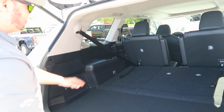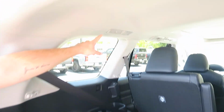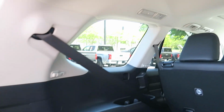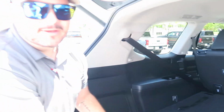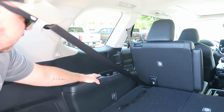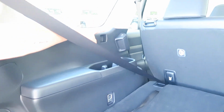Very nice, very spacious. Even the back passengers, to highlight that, you've got your AC vents back here. So climate control, even if you're in the third row, you're not banished to some faraway land without heat and air. You've got a nice padded armrest that's soft touch, giant Yeti-sized cup holders, USB-C chargers, and you're going to be set up in the back area.